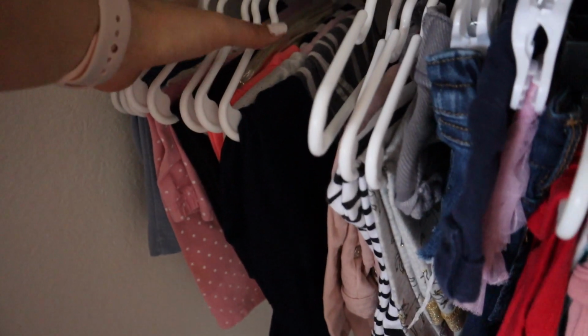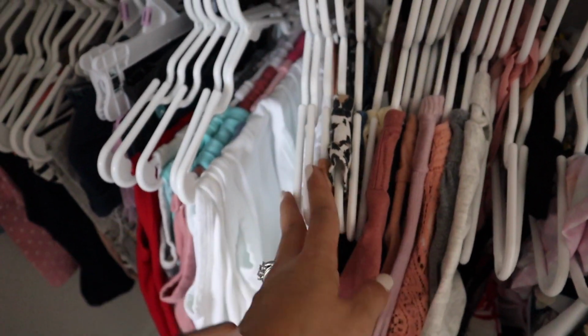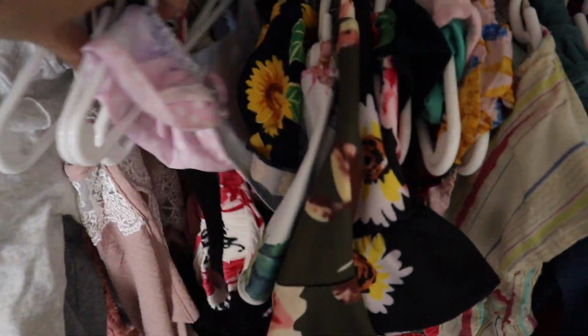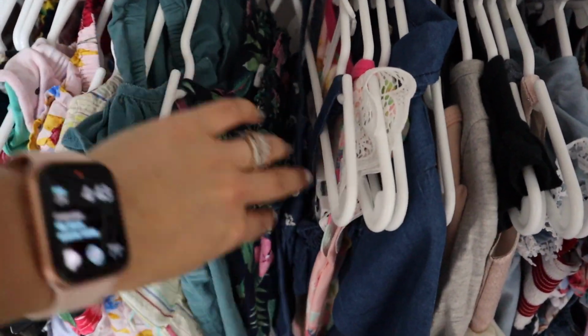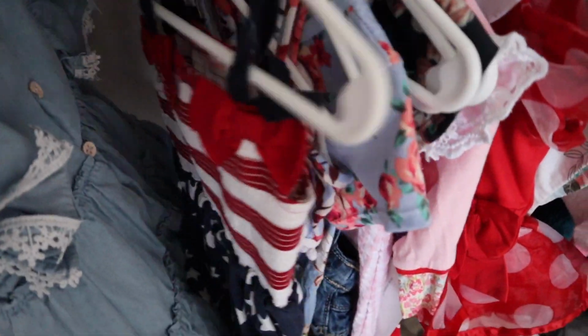This is what I have going on in her closet so far. This is how it was organized before, pretty much. I've got pants and leggings, shorts, regular onesies, t-shirts, fancier halter jumpers, and more dressy onesies, then two pieces, which are my favorite. So cute. I don't think she's worn this one yet. And I've got some rompers, two piece outfits. And then we have dresses. This is going to be her 4th of July dress. There's so many cute ones.